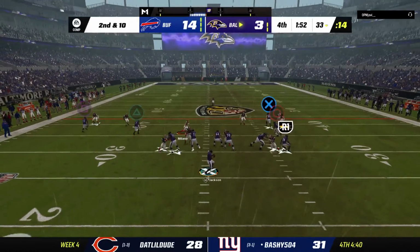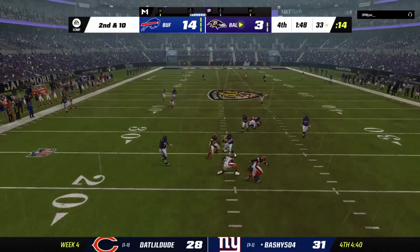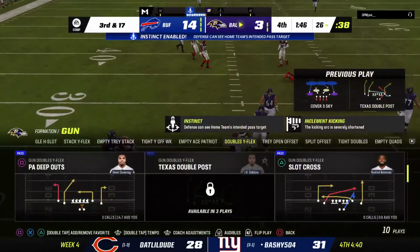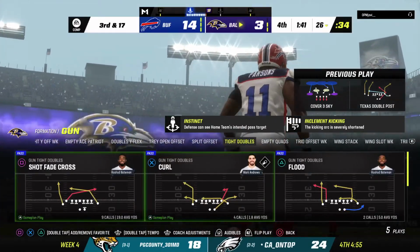Jackson. And the Bills are going to get him as he goes down. Taken down for the 5th time this game. Multiple defenders there to get him.